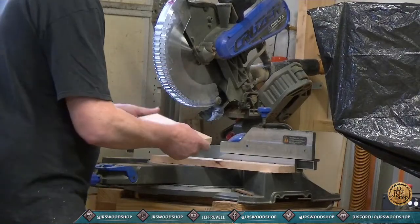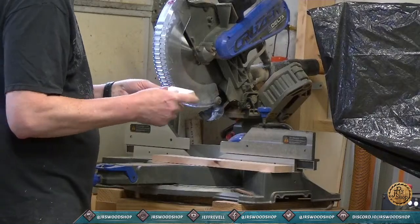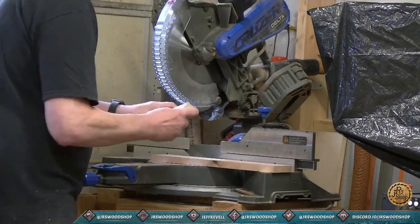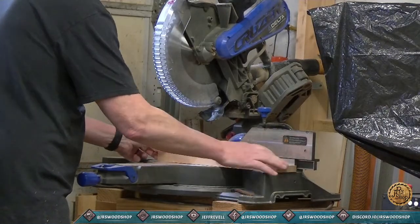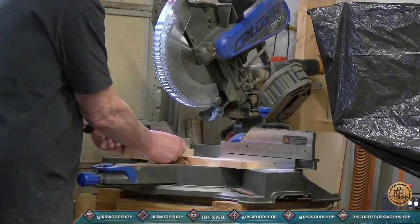So what I like to do is use the piece I just cut as my setup for the next piece I'm gonna cut because it's the exact same length. So I clean the little fuzzes off the edge so they don't interfere with anything. And then I will find that I get them exactly lined up.